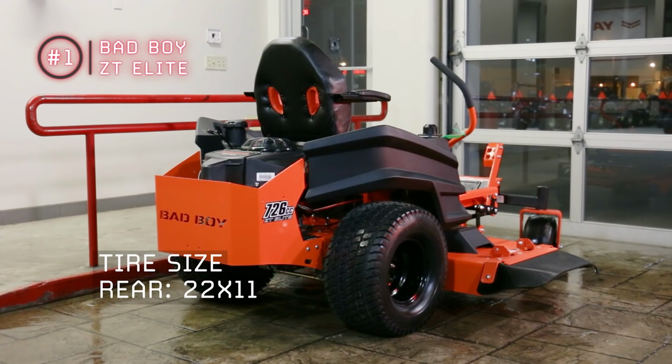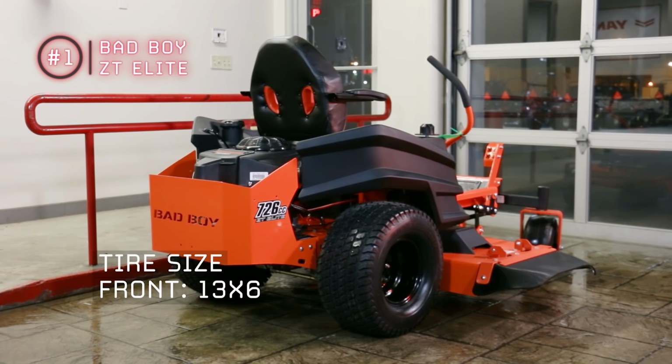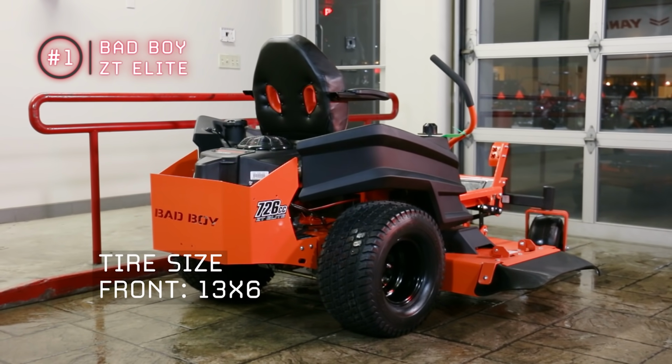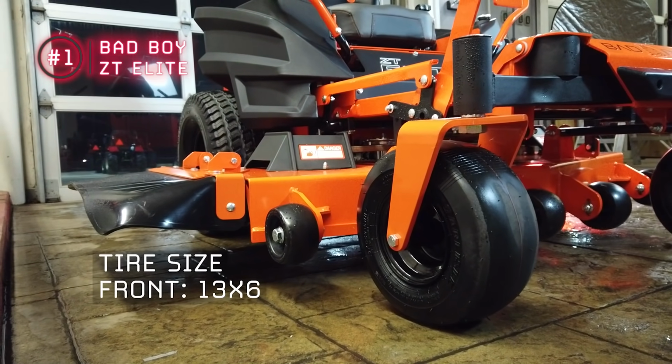The tires will actually be a little bit slimmer than the ZT Avenger, but slightly larger than the Ferris, with the rear tires being 22 by 11, and then the front tires are going to be bigger than all of the front tires that have been on the mowers on this list so far, with 13 by 6.